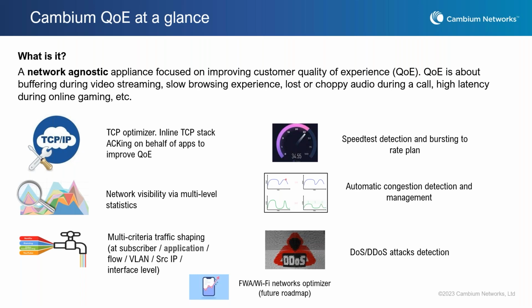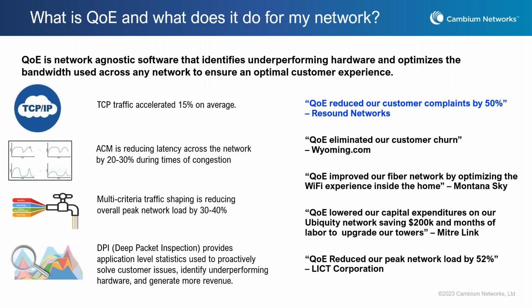And Matt, if you go to the next slide, I think these testimonials are really where you see the value, because ultimately this is a product geared towards reducing customer complaints, as you can see on the right, reducing churn, and improving that experience. The other thing we're seeing as an indirect benefit is that service providers can often defer capital investment in upgrading their backhaul down the road a bit, because they're able to use their infrastructure more efficiently just by dropping in a software solution. So it really pays for itself in that aspect as well.